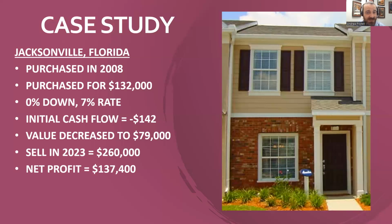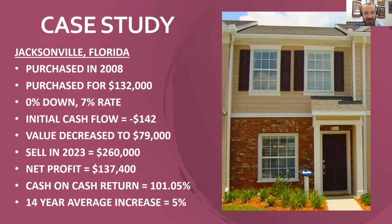My cash on cash return, so I have expenses. I've got that homeowners association fee, 101%, and my 14-year value increase averages out to be 5%. That's where I get my math from.